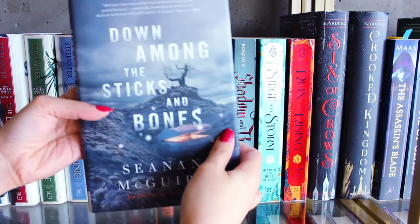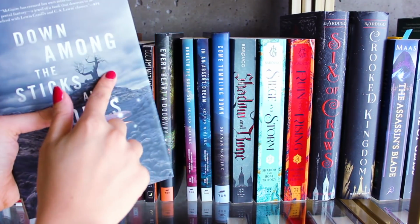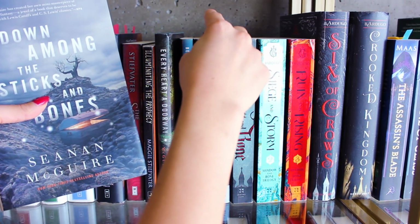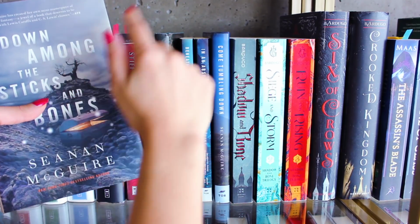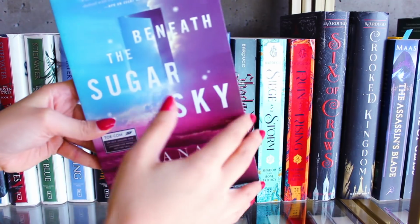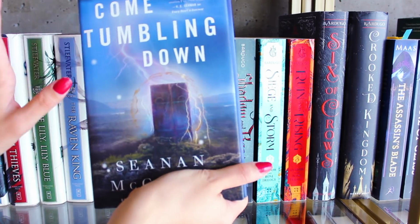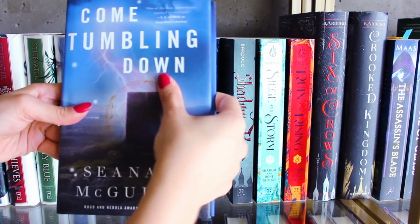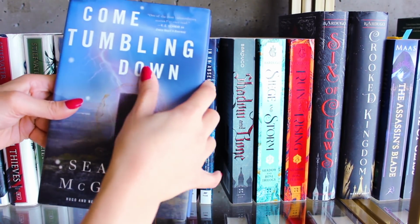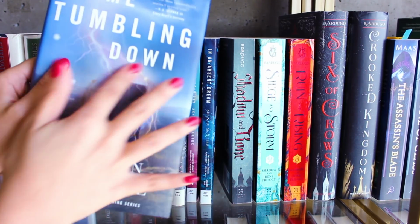Every Heart a Doorway. Down Among the Sticks and Bones. This one is my favorite. This one and the fourth book are my favorite. But Beneath the Sugar Sky, this book is very sweet. Pun intended. In an Absent Dream, the newest one, which has a coffee ring on it because I put a coffee cup on it. I'm sorry, I promise I take care of my books, but I couldn't find a coaster, okay?